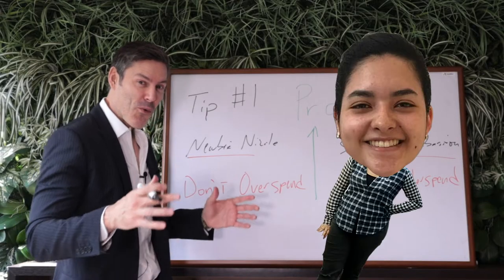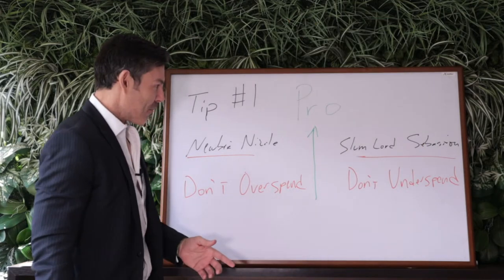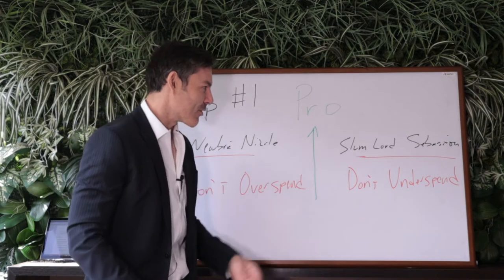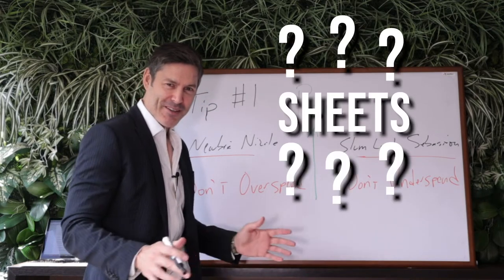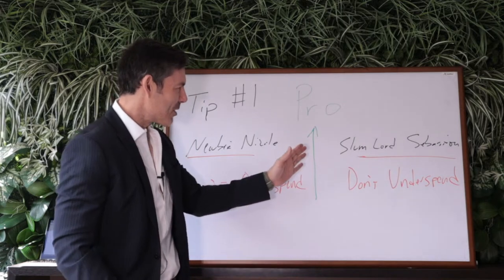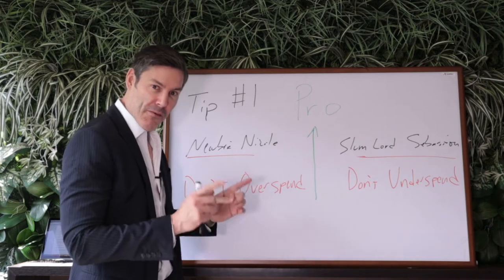Newbie Nicole went right over to that super expensive door. You definitely don't want to do that. But you sure as heck don't want to do what Slumlord Sebastian does and just put up sheets. I don't even know what that's about. But you want to fall right in the middle with those doors that were lightweight. They looked good, but they're a very good price.